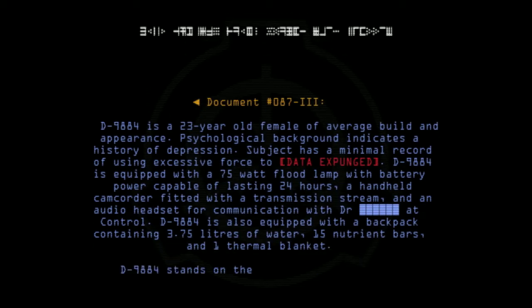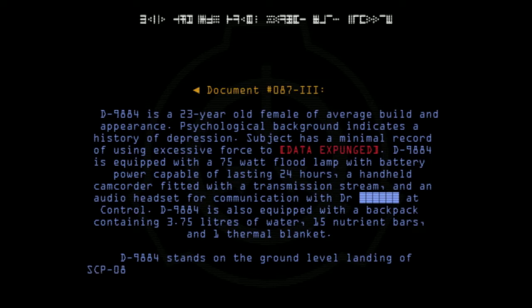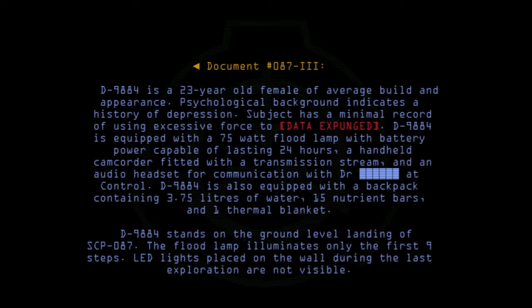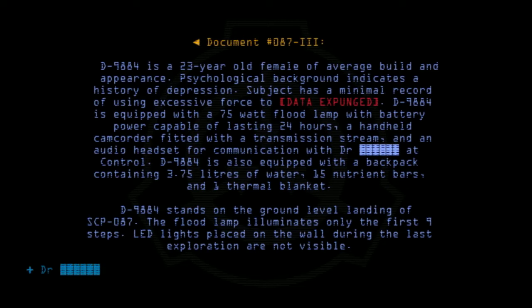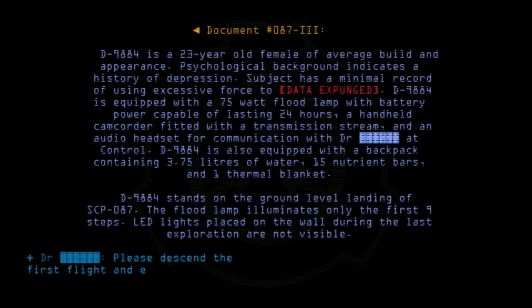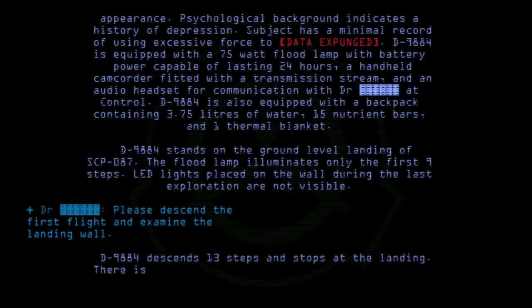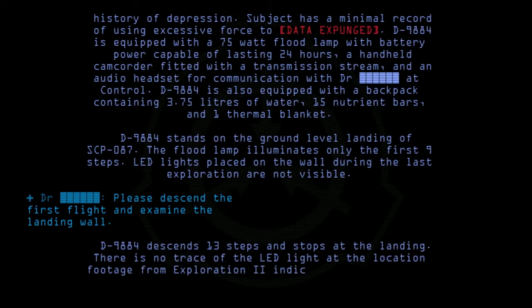D9884 stands on the ground level landing of SCP-087. The flood lamp illuminates only the first 9 steps. LED lights placed on the wall during the last exploration are not visible. Doctor: Please descend the first flight and examine the landing wall. D9884 descends 13 steps and stops at the landing. There is no trace of the LED light at the location footage from Exploration 2 indicates it was placed.